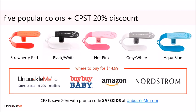So next few slides, we do have 5 colors available. These are some of the retailers that we currently work with. We have about 200 independent retailers in addition to our bigger box stores.